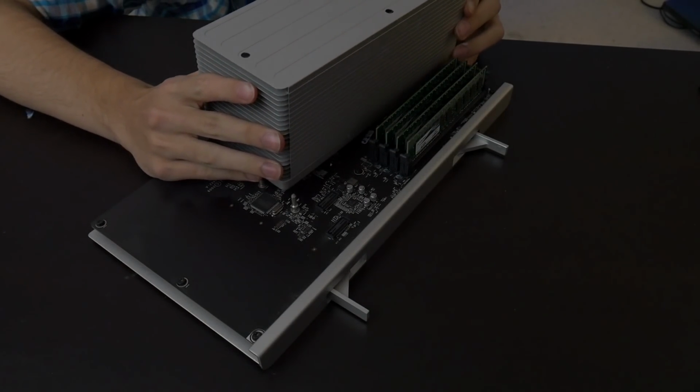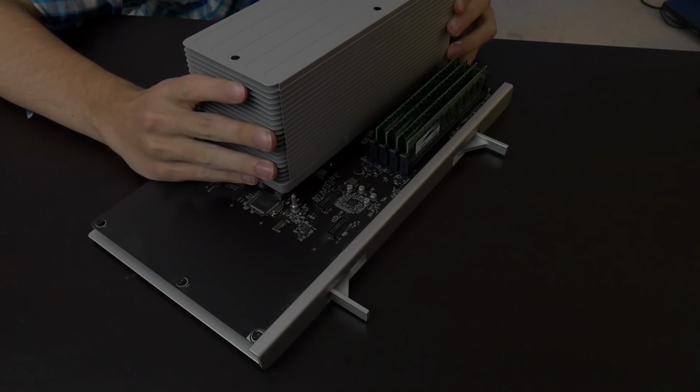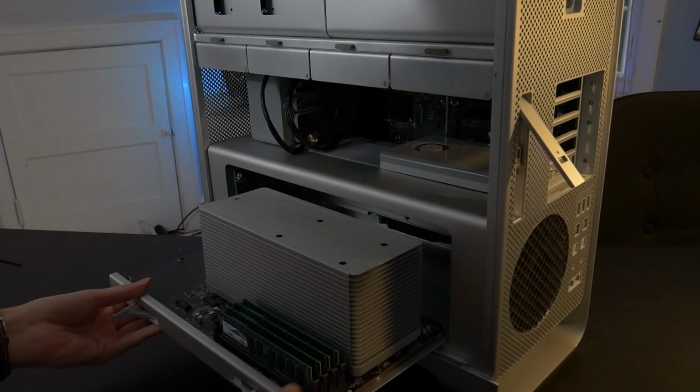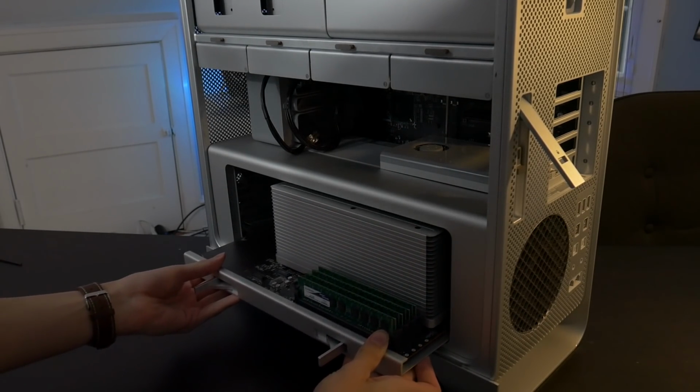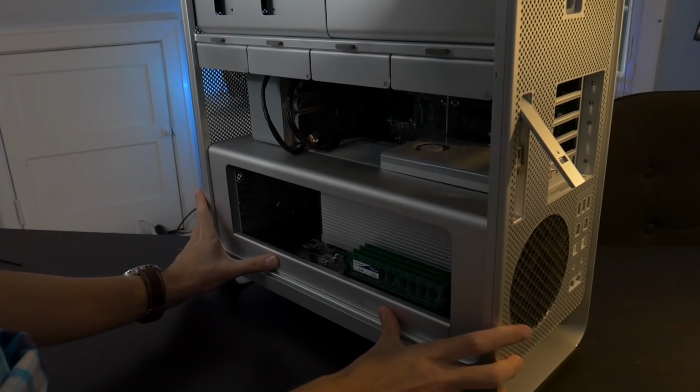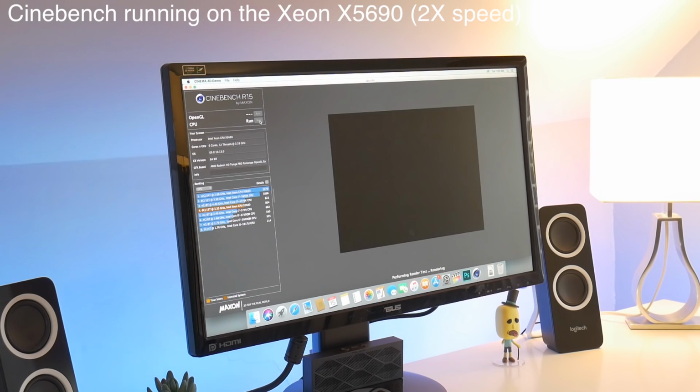Reattach the heatsink. Remember, the screws are spring-loaded so they will stay in the heatsink. Insert the processor tray back in the case. Close the case. And finally, turn on the machine. Once the Mac Pro is up and running, we have ourselves a whole new machine.